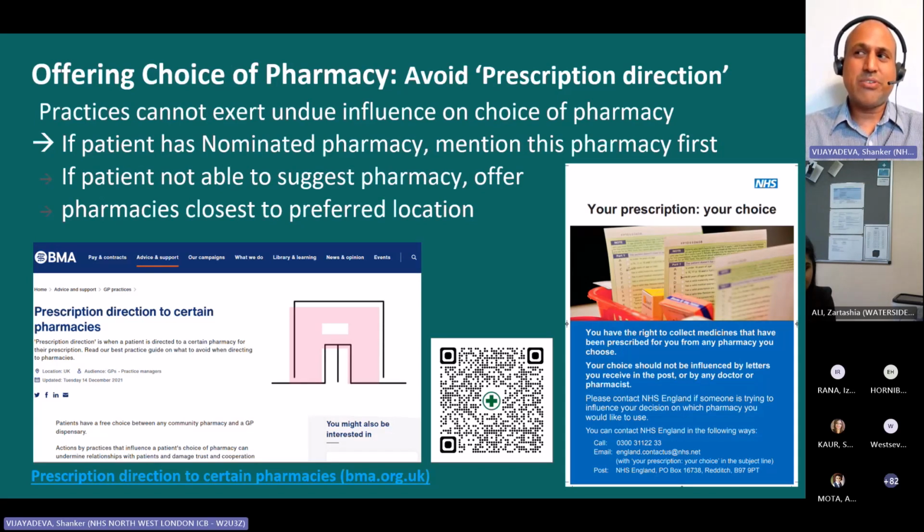So we're busy in general practice and reception. You need to get onto the next call. So you may just say, well, look, go to this pharmacy. You may also have a really close relationship with the pharmacy next door, but we can't influence unduly the choice of pharmacy. And you can't even introduce subconscious bias. Like if you thought that pharmacy is better than that, you've really got to be careful.